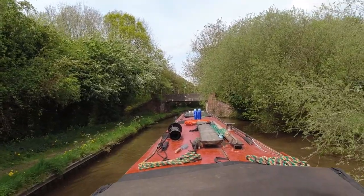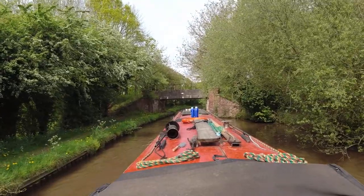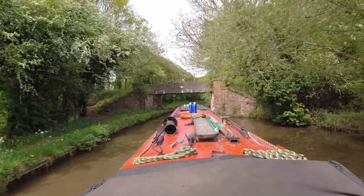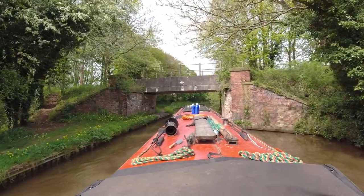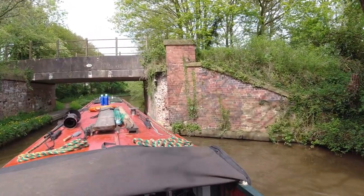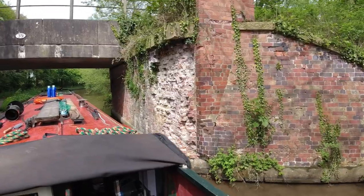Next bridge is Bridge 39. This is Cambrian Railway Bridge. And there's an old disused railway up here that goes to Whitchurch, I think. I've never walked along it, but I've often thought about doing it. You can see there's been a few hire boats smashed against it over the years. God bless them.